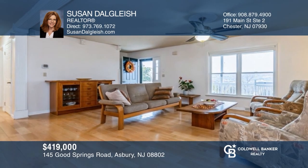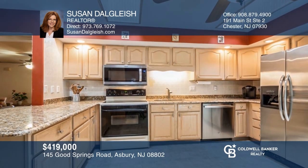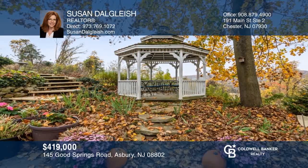Welcome to this three-bedroom, two-bath ranch with amazing views, an open-concept living and dining room, hardwood floors, three gardening areas, and a shed. Want to know more? Call Susan Dalgleish today.